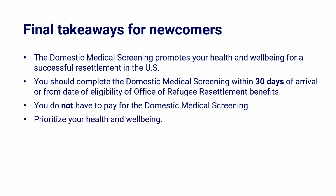Prioritize your health and well-being. Starting a new life in the U.S. involves opportunities and challenges, like learning a new language, adjusting to a new culture, finding a job, or going to a new school. Addressing your health needs and having access to regular medical care are important to a successful resettlement.